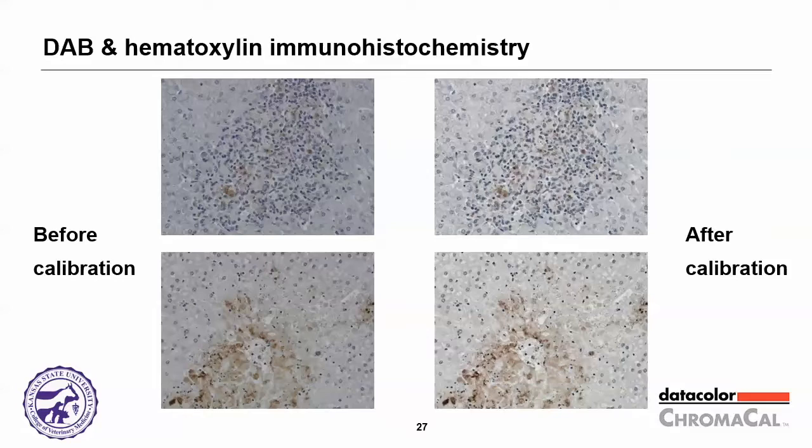I don't have the control slides up here, but this was a very clean immunohistochemistry with very little brown on the control slides. So what I care about here is where's the brown, what cell is it in, and how is it distributed around this tissue. So before calibration, you can see I'm looking at a fairly dim image. Things look a little smudged, and the clarity of the brown is very hard to see. You can't see where it starts and finishes.